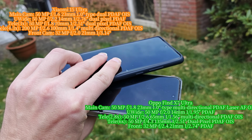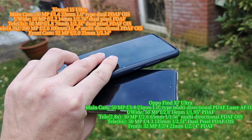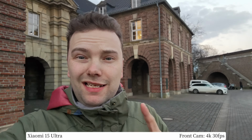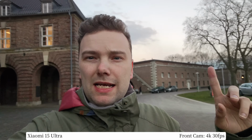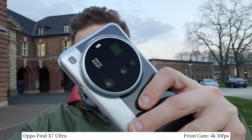And also we have some front-facing cameras as well, and we start off with the front-facing videos. Front-facing video, Xiaomi 15 Ultra. This is the internal mic. So what do you think about this one here? The sun is setting, so it is still bright daylight, but in a few minutes it will probably get dark. So what do you think about this one here? The Oppo Find X7 Ultra's front-facing camera has autofocus, so it can focus nicely on the Leica-powered camera system of the Xiaomi 15 Ultra.